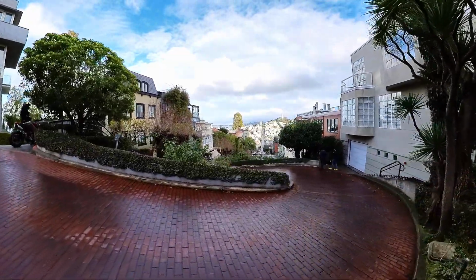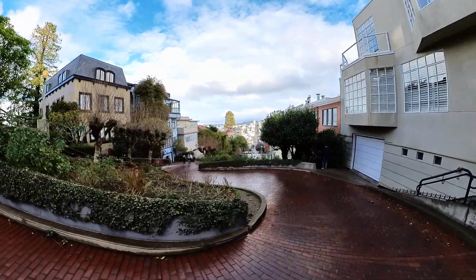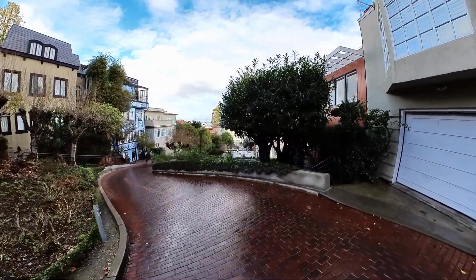I'm gonna take the middle because there's no cars coming. As soon as I take the middle, there's gonna be probably cars coming down. But feel free to look around. This is a pretty cool place.